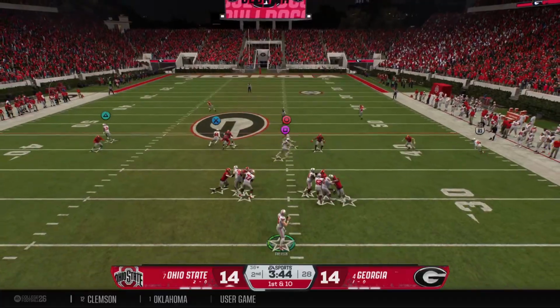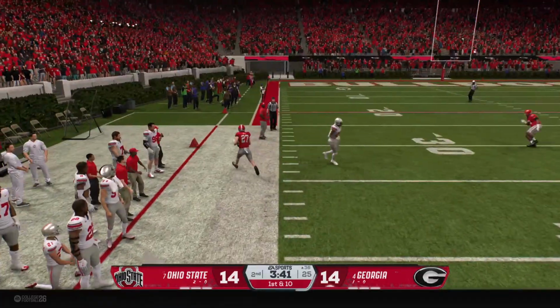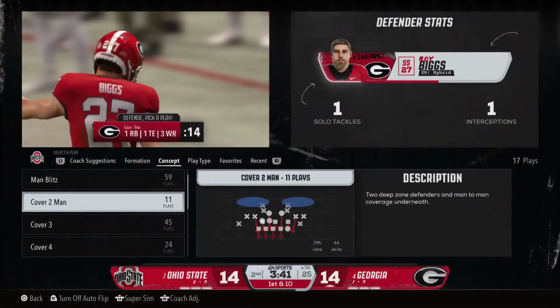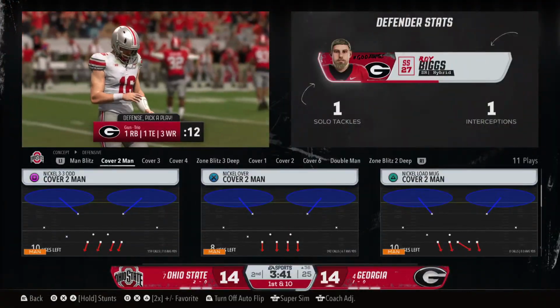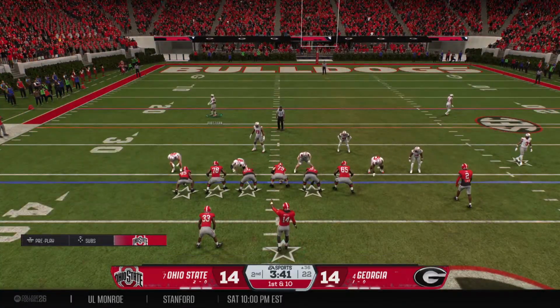From the gun, he looks for an open man. Oh, it's picked off. What a play. Well, that's now 2 interceptions for this quarterback, and we're only in the first half. This is the exact start this defense was hoping for to create a ton of momentum.